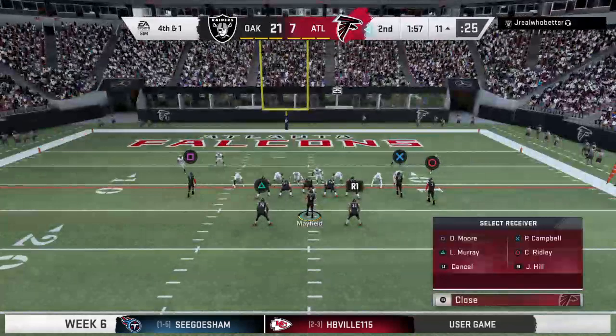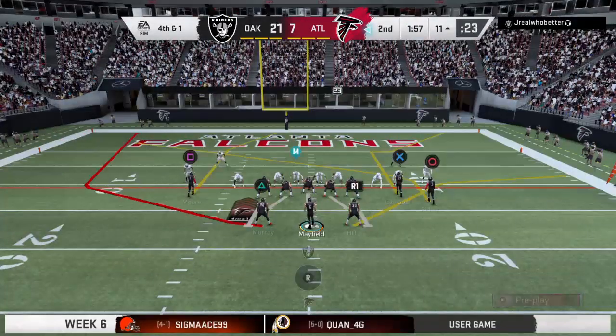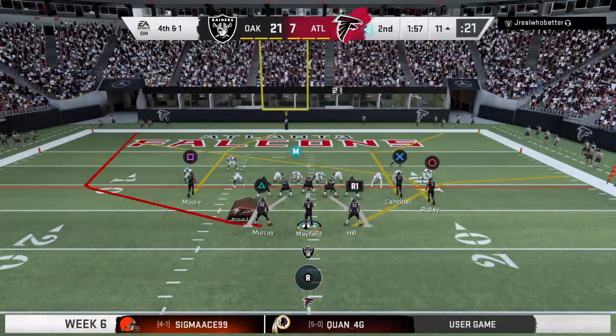And no field goal try here from the red zone offense out there. They'll go for it on 4th.